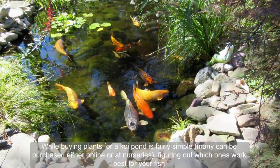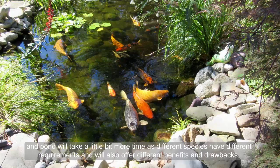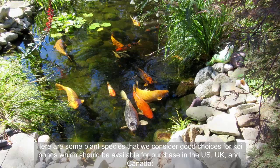While buying plants for a koi pond is fairly simple, many can be purchased either online or at nurseries. Figuring out which ones work best for your fish and pond will take a little bit more time, as different species have different requirements and will also offer different benefits and drawbacks. Here are some plant species that we consider good choices for koi ponds, which should be available for purchase in the US, UK, and Canada.